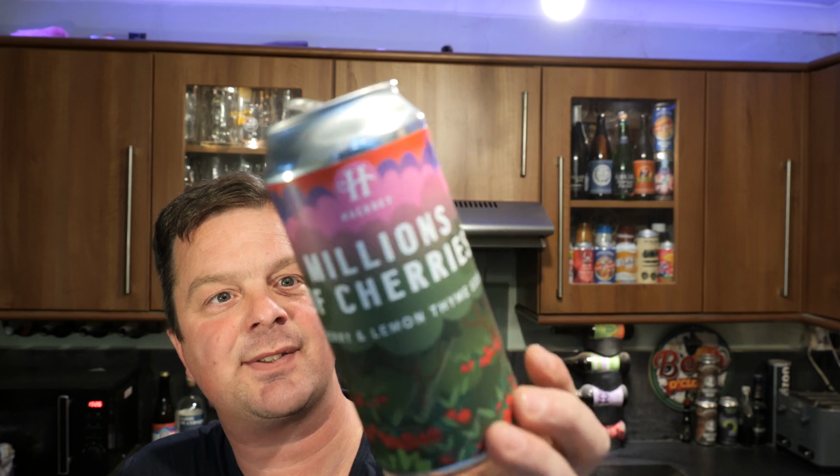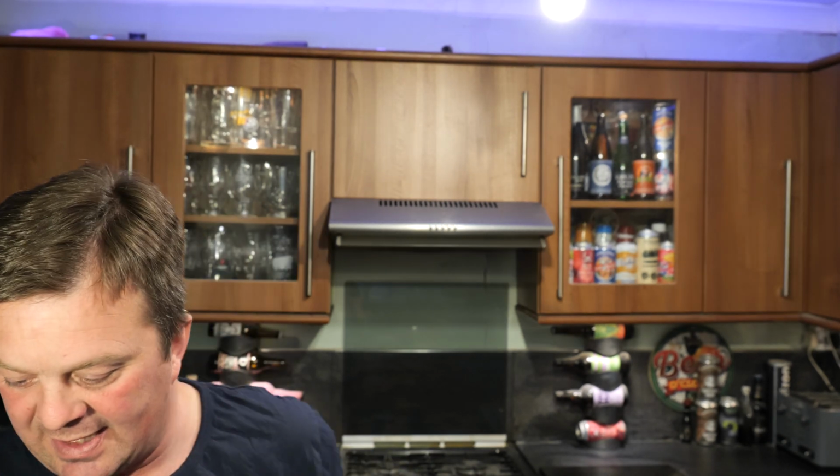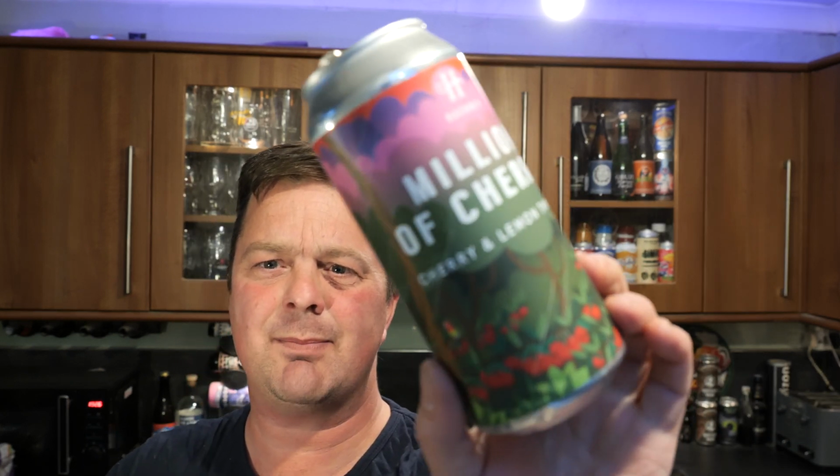But I like their cans. I like their branding. It's all very nice. The one thing I'm going to say one more time, I think it's called lemon thyme. Lemon thyme, not just thyme, not just lemon. So if I'm picking up the thyme, then it must be part of the lemon thing going on. I don't think I've ever had lemon thyme before.